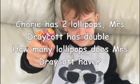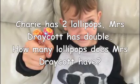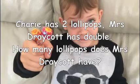So I've got some doubling number problems for you. Let's see if you can give them a go. Charlie has 2 lollipops. Mrs. Draycott has double. How many lollipops does Mrs. Draycott have?